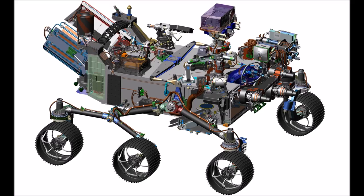The caching system starts out with the bit carousel. So the robotic arm moves up and it docks with the carousel. When it does that, it takes the drill bit with the now filled tube and drops that off into the bit carousel. The bit carousel then rotates around, and there is a smaller planar robotic arm within the caching system. The robotic arm moves over to the carousel and pulls the tube out of the bit.